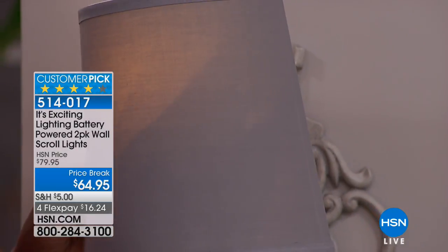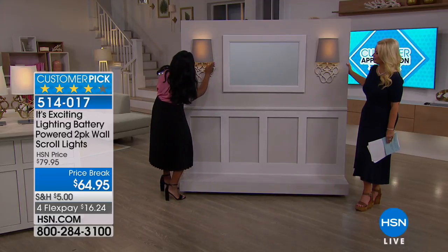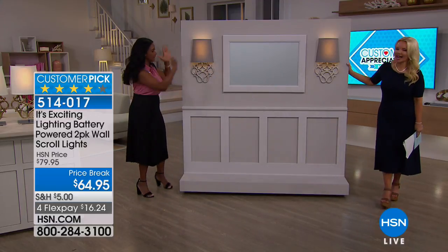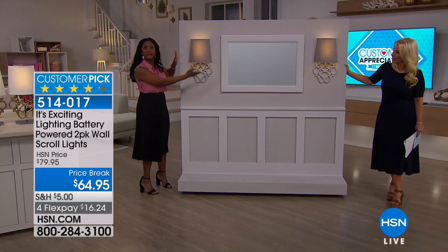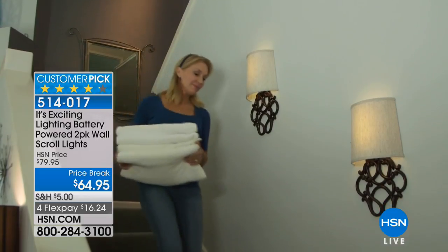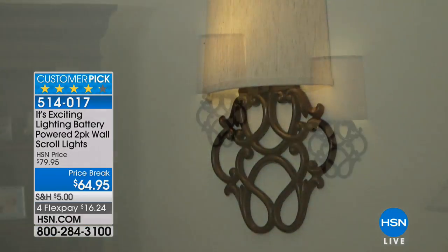So I like to go ahead and put that on first and then just slide that into place. Make sure it's straight. Oh my goodness, I love it. On a wall, over a mantle, or if it's going to flank a lovely mirror or photo in your home. You could have a sofa. Maybe there's a darker hallway in your home that you want to illuminate.